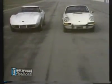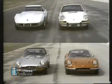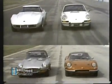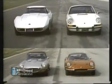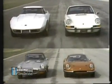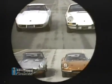Corvette, Porsche, Jaguar, Ferrari, among the finest GT cars in the world, priced up to $15,000. They are designed for a special breed of driver for whom such names are magic. It is for this driver that Lincoln Mercury brings you the magic of Pantera.